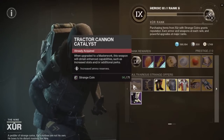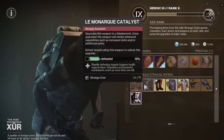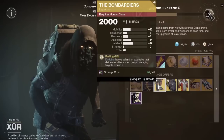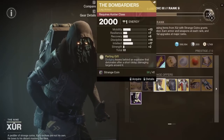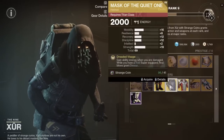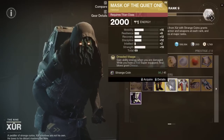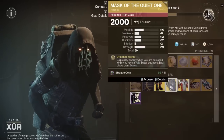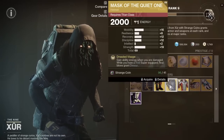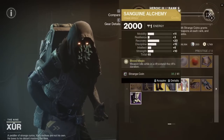And today, XUR is selling the Tractor Cannon Catalyst as well as the Le Monarch Catalyst. These are both very good PvE catalysts to have. We have the Bombardiers with a 61 roll for the Hunter class. We have the Mask of the Quiet One with a 69 roll, with a decent stat roll. Mobility is kind of lost on this particular exotic, but still not bad if you don't have one. And then we have a Sanguine Alchemy with a 65 roll.